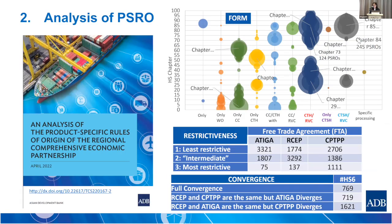On number 2, the product-specific rules of origin, we have another publication. We have looked at this through the form of the rules, where we see you have a lot of CTH and regional value content, because it's inherited from ATIGA, but also some other types of new rules. We have codified the product-specific rules of origin, basically at the HS 6-digit level, line by line, looking at the different rules and trying to codify them with a 1, 2, 3 code: less restrictive, intermediate, to more restrictive, as compared to ATIGA and CPTPP.